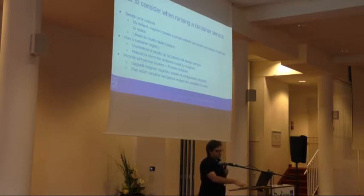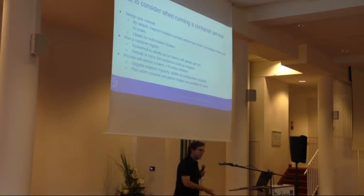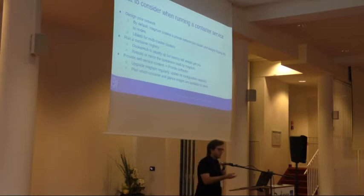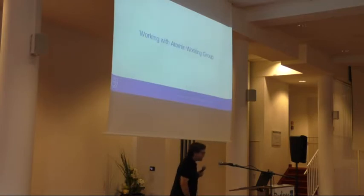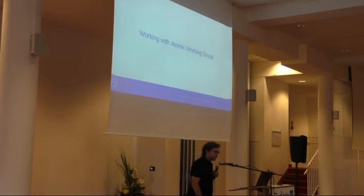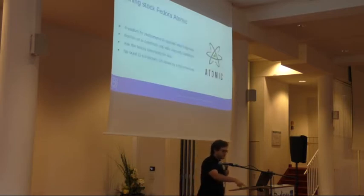And what we also need to do is upgrade regularly, because all the configuration parameters and the way that the clusters are deployed change rapidly, every couple of months. So essentially, it has a very fast pace following the Docker and the Kubernetes space. And I have a couple of slides on the work that we're doing with the Atomic Working Group and how we ended up there.